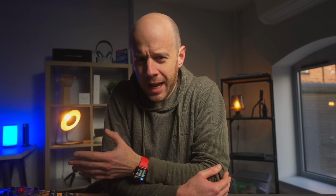Earlier this year, Apple introduced lossless audio, Dolby Atmos and Spatial audio to their music streaming service. I've been listening to all three for the last few months, and I've got a few thoughts.